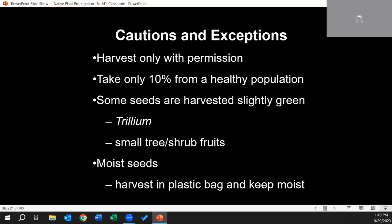I have a question about 10%. I've often been hesitant to get seeds out of the wild. I usually collect them from my yard, because if I take 10%, you take 10%, you take 10%, right? And I don't know who else is collecting. Right, at this point, we don't.